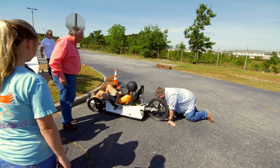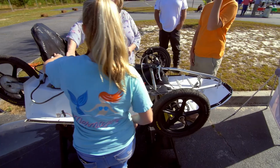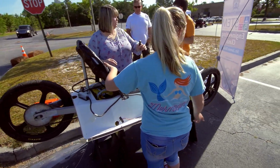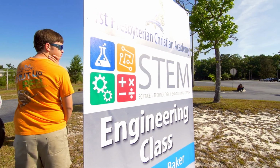When the First Presbyterian car broke down, the first person on site to help them was a Richmond Hill student who came down to help them try to figure out what had happened. It was a very interesting race.